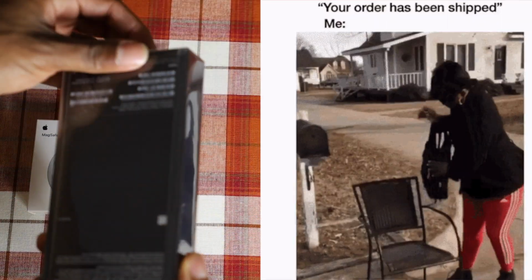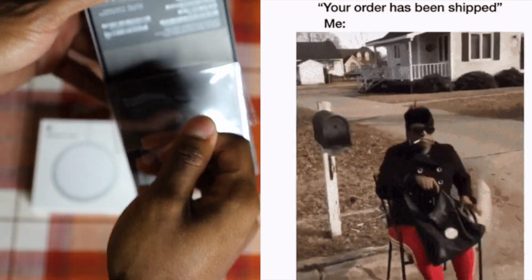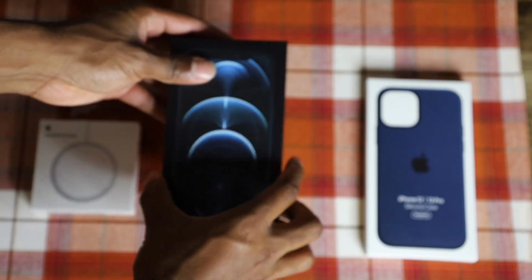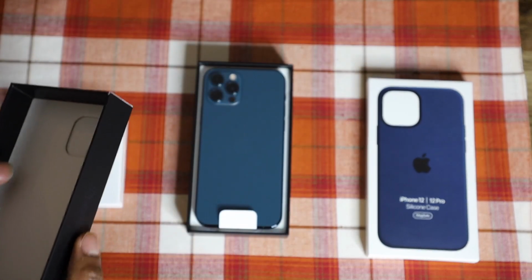Really excited for this. I've been waiting for this for so long. Glad it came out on release day the 23rd, because I thought it was going to be 2 weeks late, but it came out on time. It took a while, but it is what it is.